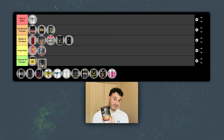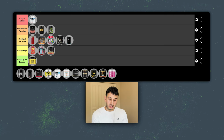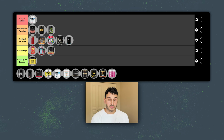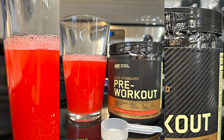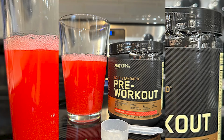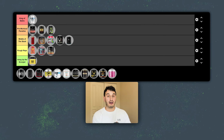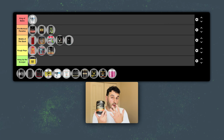Optimum Nutrition, Gold Standard Pre. I've personally given this the rough reps. The good thing is it's only $1.10 per serving. It's got 175 milligrams of caffeine and vitamins that provide that clean energy, but nothing definitely more than that. So you can definitely take other caffeine sources throughout the day. The good thing is it is globally available. So wherever you live, you could probably buy this.